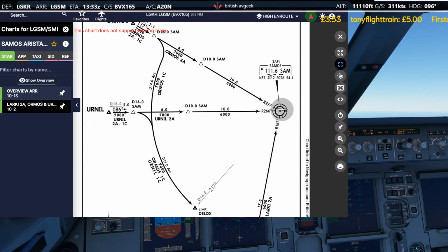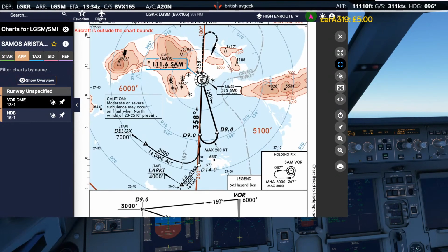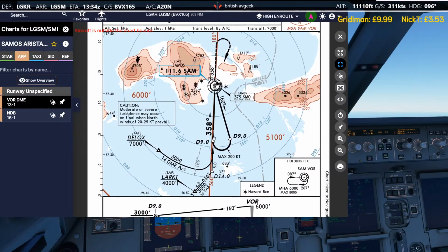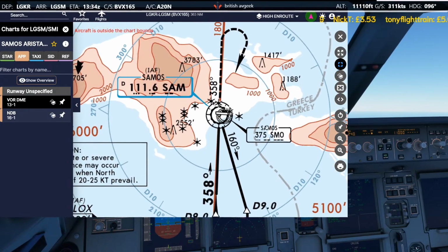So you need to tune Treble 1.6 into your RADNAV page, and as you hit Samos, you then fly this teardrop procedure here. You fly out of Samos on a track of 160 degrees. You should be descending down to about 3,000. And then at 9 DME, you're doing a turn to fly back up towards the airfield at 358. You can see the runways are 09 and 27.